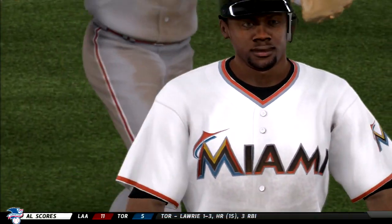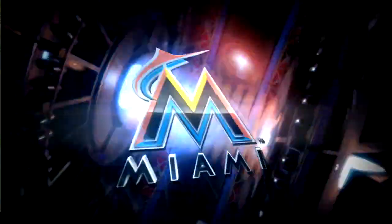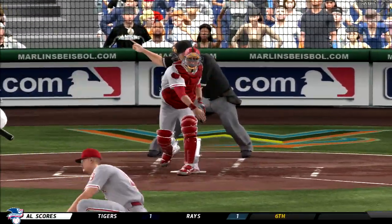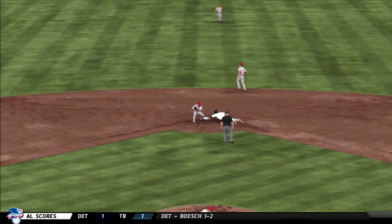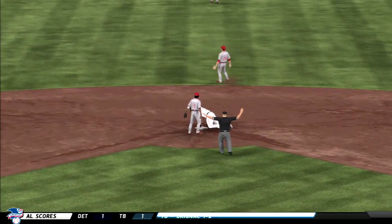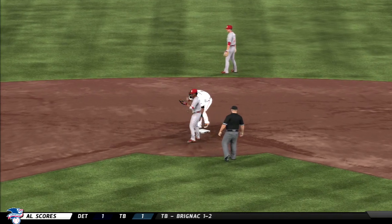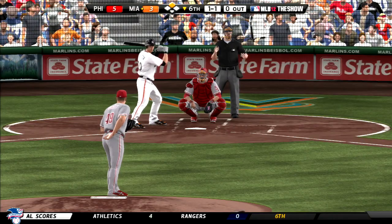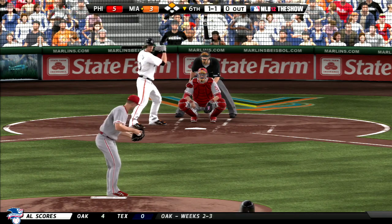Well, things are going from bad to worse to start this inning. An error allows him to reach base. Then he basically turns that into a double by taking second here on the stolen base. Three runs, 3 hits, and no errors in the game for the Marlins.